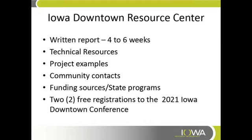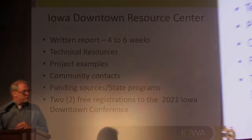Because you participated in this visit, we give you a couple of free registration scholarships to our Iowa Downtown Conference, which is the first week in August in Iowa City. It's a fantastic conference, tracks, speakers, so I would love to have you take advantage of that. We want Knoxville to succeed. I mean, we want to get involved with Knoxville. We want to hook you up with grants. We want to work on some of these priorities.